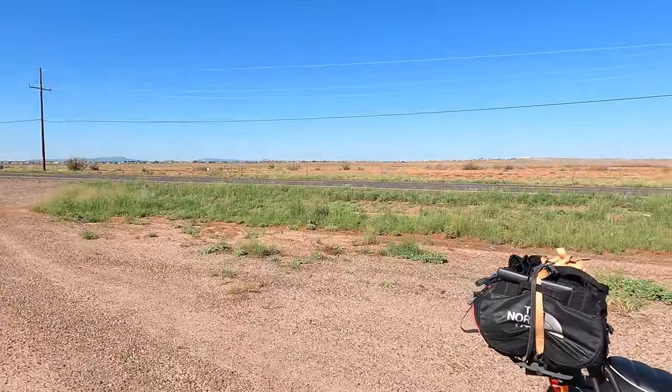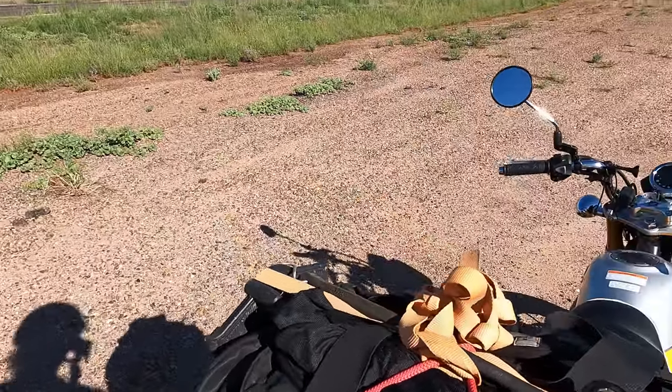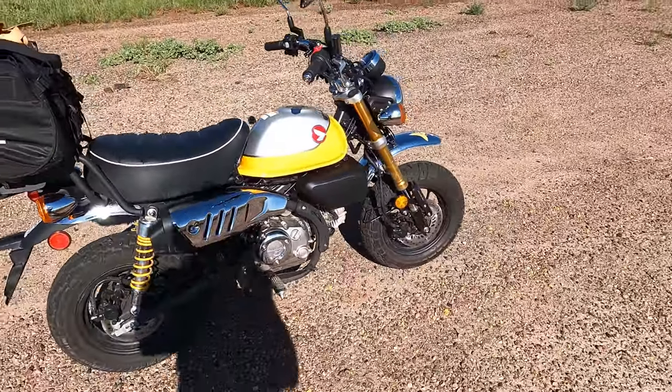I packed a little bit of extra precautions. I have an air pump. This is a bicycle pump, but it goes up to 100 PSI. I have a couple tools in there, and I'm just ready to get this journey started.